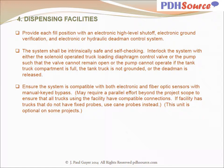Provide each fill position with an electronic high-level shutoff, electronic ground verification, and electronic or hydraulic deadman control system. The systems shall be intrinsically safe and self-checking. Interlock the system with either the solenoid-operated truck loading diaphragm control valve or the pump such that the valve cannot remain open or the pump cannot operate if the tank truck compartment is full, the tank truck is not grounded, or the dead man is released.